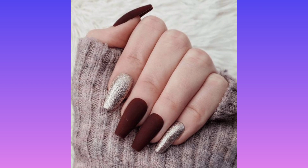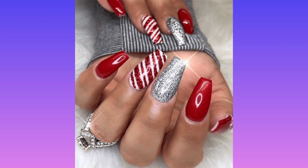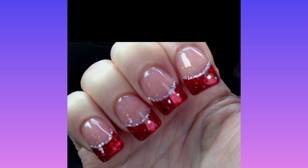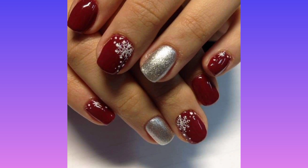Christmas red nail tips: if you want to keep your nails looking elegant but would like to add a nod to the season, using just your nail tips is a great way to make them look more festive. Your festive nail inspiration: best red nail designs.